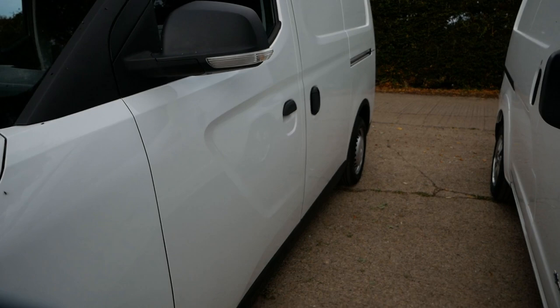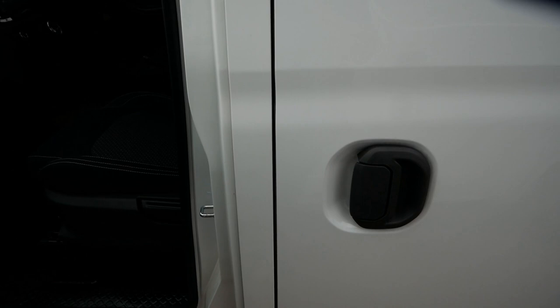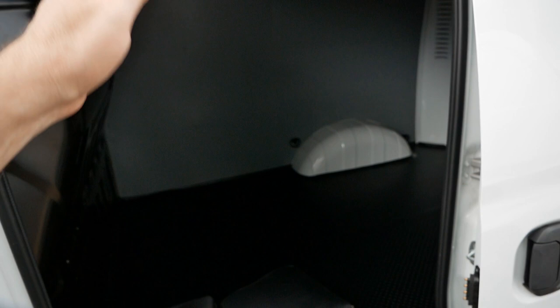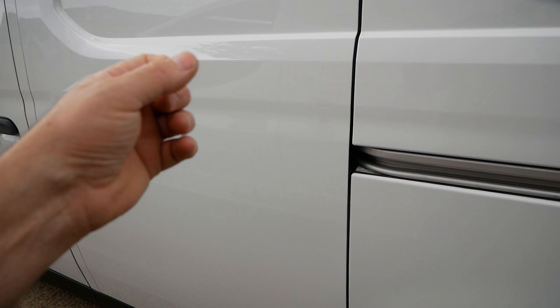All the other panels are steel, except some of the complicated panels like that one there, that's all plastic. And then the rest of it is steel. And as I said, it's got this very modern aluminium bar system with the steel panels bonded to it. So it's all about saving weight. The doors also shut very nicely on this. It's all very light and very precise, and they don't need slamming hard to make them shut.